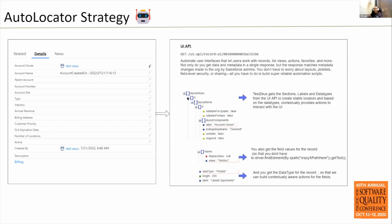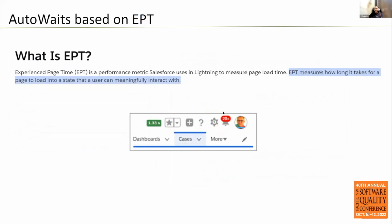So this is one core aspect of TestZeus, which helps in building some of these locators on the fly and saves not only the creation time for test automation, but maintenance as well. This is one standard API from Salesforce which is being used in TestZeus. The other one is EPT.